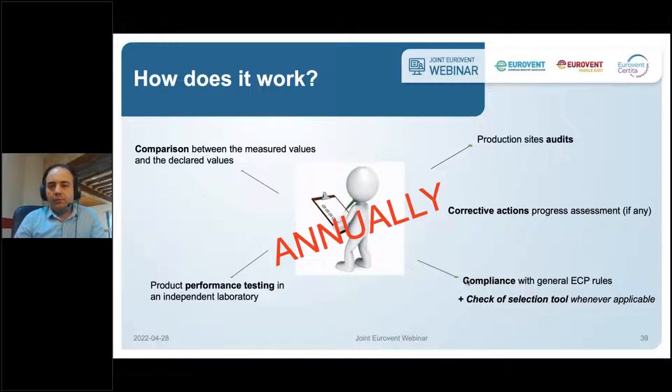We also have production site audits, which implies sometimes some corrective actions and assessment from ECC of the efficiency of these corrective actions. And we have a set of general rules that are in our certification manual. And also for some programs, we do have the check of the selection tools whenever it is applicable. And this is the case for the air handling unit program, which is our subject today.